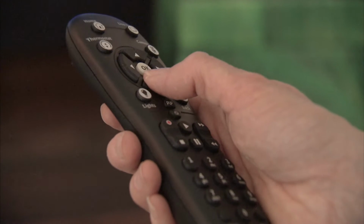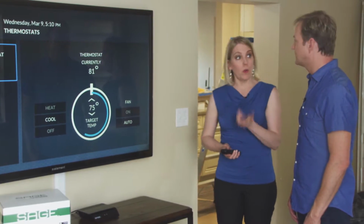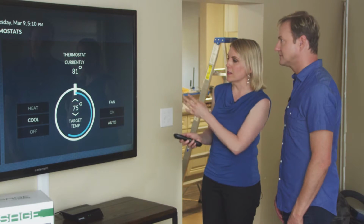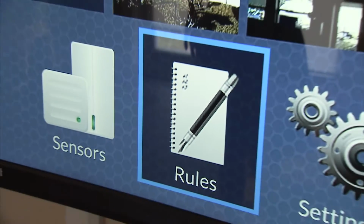Go back to the other screen because I want to walk through the thermostat setting. Oh, okay. Great. Either going through the user interface here or on your Sage mobile app, iOS or Android, or the remote control, you can hop straight to thermostat and decide to change heat, cool, whatever you want your settings to be.